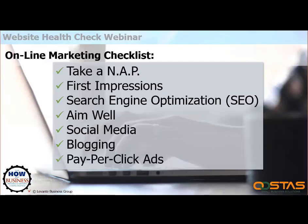Last one here is pay-per-click ads. Again, we put this here as last. It can be very beneficial to a business. It can also be very costly. So before you put out the bucks to do pay-per-click ads, you need to make sure you have a solid foundation, that you're bringing people back to a website that they're going to want to interact on. There's no bigger waste of money than paying for ads on Facebook or on Google, and then people click on it and go to a website where it's confusing or there's no call to action, and you've just wasted a bunch of money.